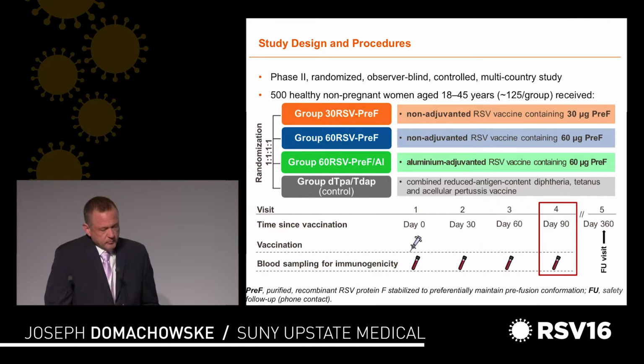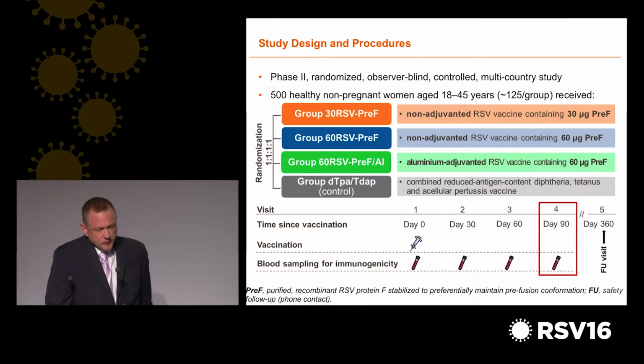This pictorial demonstrates the study design, and it is actually a very simple design: randomized, observer blind, controlled, in multiple countries. The target enrollment was 500 healthy non-pregnant women. Of the 507 enrolled, 500 actually received vaccine, and 454 were able to be analyzed according to protocol.